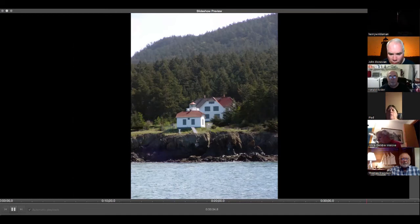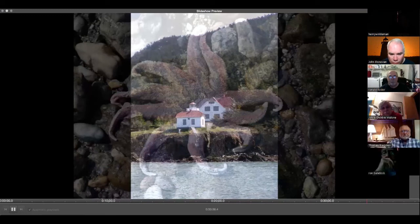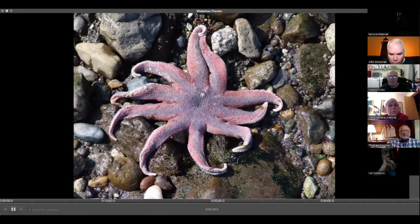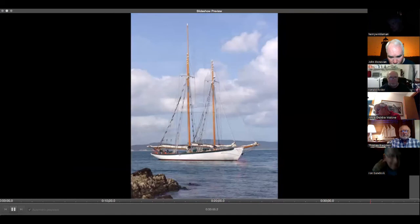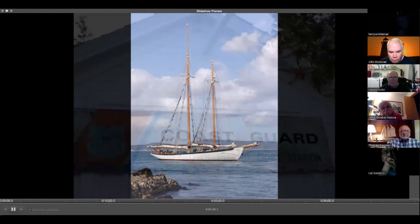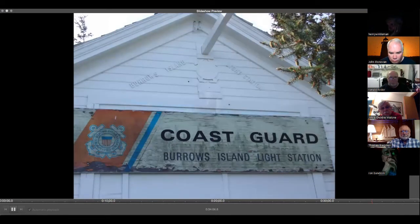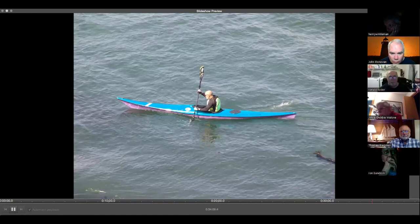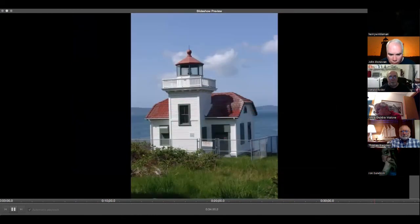Check out this 10-legged starfish found on the shore by Burrows Island Lighthouse. And Don, Al, and Debbie search the seaweed as the Zodiac is anchored off of Burrows Island. Here is an old U.S. Coast Guard sign at Burrows Island. And this guy is just kayaking past the lighthouse. There's a better picture of the lighthouse itself.